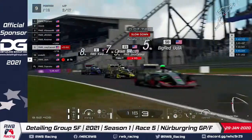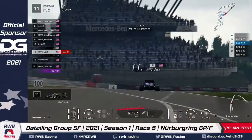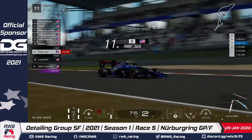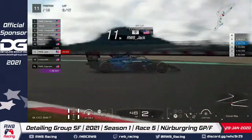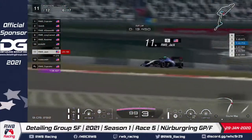All right. Let's see. Oh, do we have a pit taker? Or did someone just come out of the pits? Oh, I think Jack just came out of the pits. If he's on the soft tires, I think he did his hard tires, and now it's time for him to boogie. So we'll see if he can get done there.